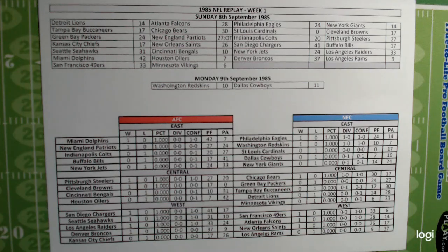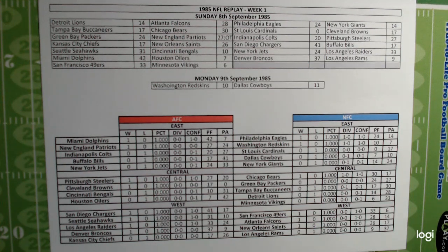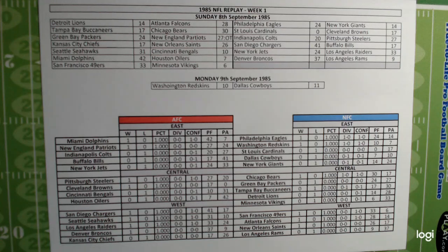20, Pittsburgh Steelers 27, San Diego Chargers 41, Buffalo Bills 17, the New York Jets 24, Los Angeles Raiders 33, and Denver Broncos 37, Los Angeles Rams 9. And our game today, Washington Redskins 10, Dallas Cowboys 7.